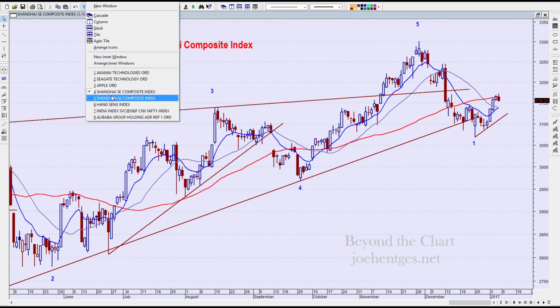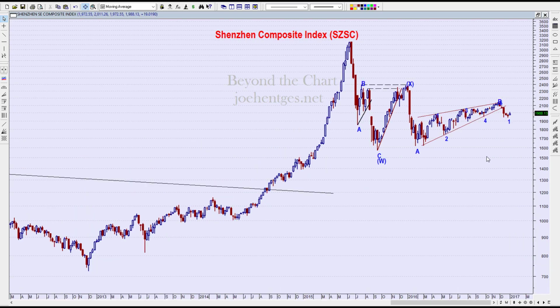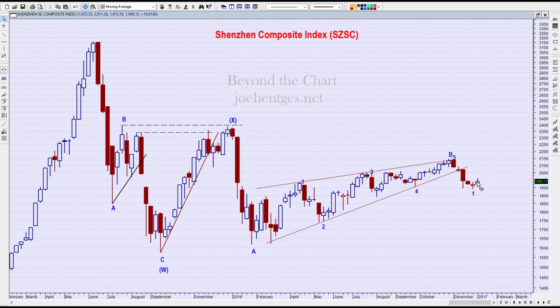Now the Shenzhen is very similar to that. Let me convert it to a weekly so you can see the weekly view. Here's the weekly view. Similar type thing in terms of my wave count in here and what I'm doing to the downside. And let me zoom in a little bit more. You can see it was up 19 points for the week. Not a strong bullish move.